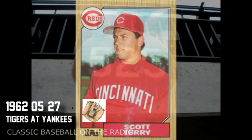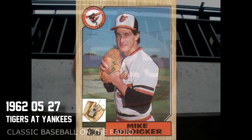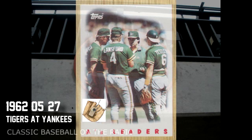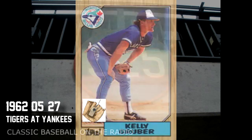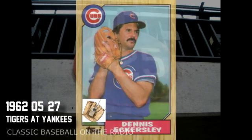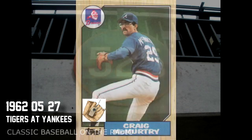Here's Rocky Colavito. Bruton on second, Cash on first, 2 outs. Tex Clevenger, the right-hander, delivers, curve low outside, ball 1. Colavito flying to center, popped to second, grounded to third. 2-0 Tigers. Clevenger's pitch, low, ball 2.